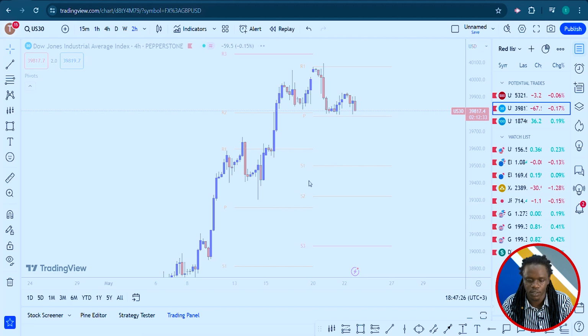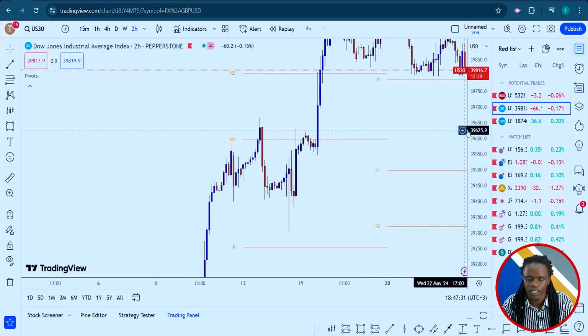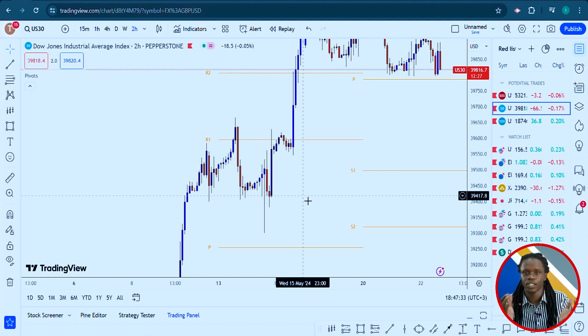Let me look at the 2 hours. Yeah, so a magnet trade is basically a trade towards the open. I won't really go deep into it. I'll just explain why I took the trade. If you really want to learn, it's a whole thing. I take so much time to explain this in a class, so I can't put it in a 25-minute video.